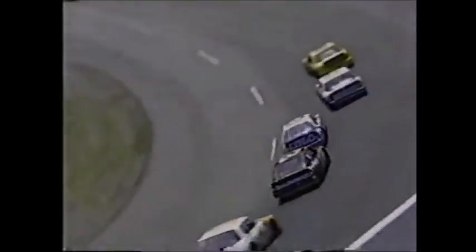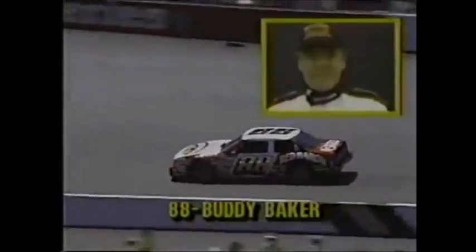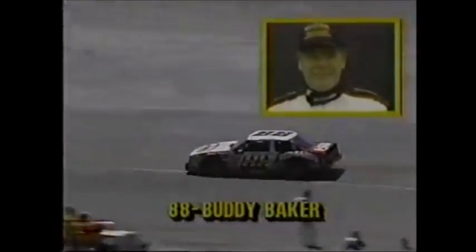Oh, Buddy Baker. Yeah, Buddy Baker has a problem. The car belching smoke as it came down the main straightaway. Buddy Baker is off the pace, dropping to the inside of the racetrack, and Buddy is going to be headed for pit road. Tough break for Buddy. He had to use one of his provisional starting spots here to get in the field. He just simply couldn't get it going fast enough. The field was tight as he was.